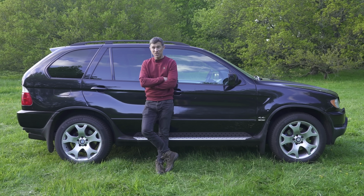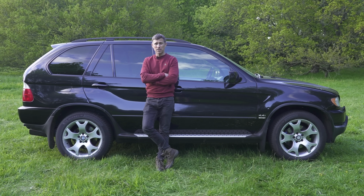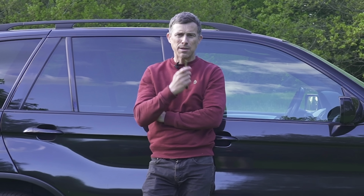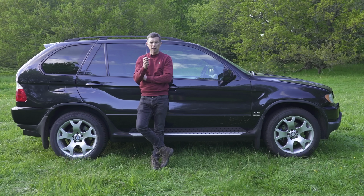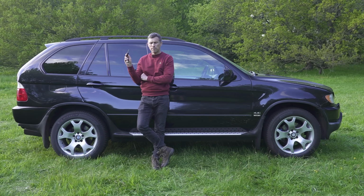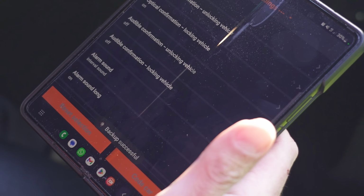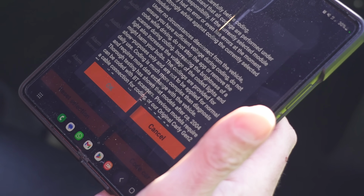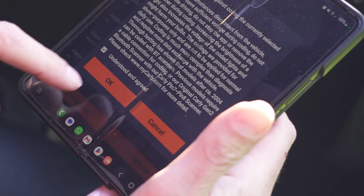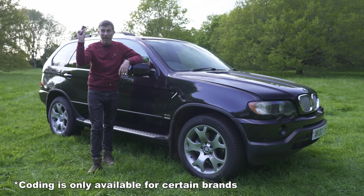However, Carly isn't just about finding faults with your car. You can also use it to unlock hidden features. And what I've always wanted this car to do is actually beep when I lock it, so that I'm sure that I've locked it. At the moment, it doesn't do that. Look. See? So I'm now going to go into Carly, run through the features that I can change. And yes, look, I can make it beep when I lock the car. I'm going to enable that and then code it to the car. So I'm going to lock the car now.